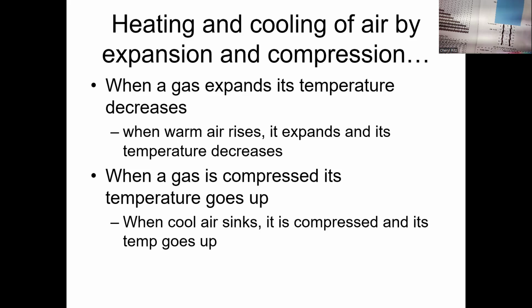Doesn't the air circulate where it goes? Yep, that's what we're talking about right here. So when warm air rises, it expands and then its temperature will decrease.